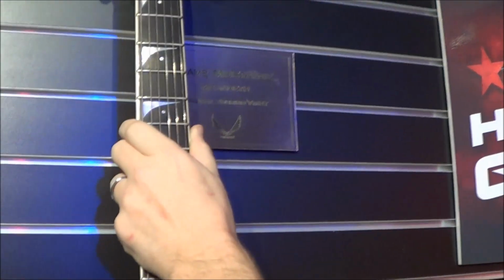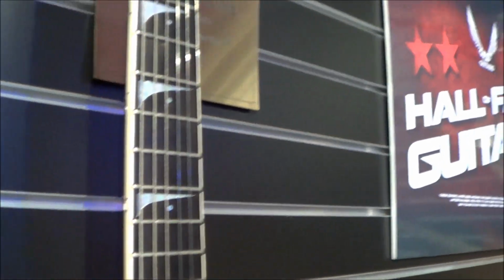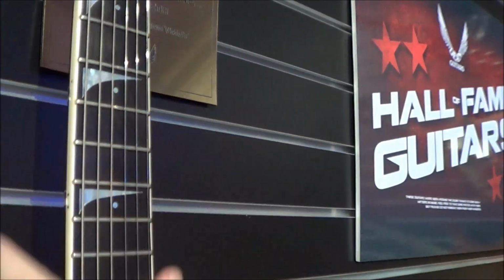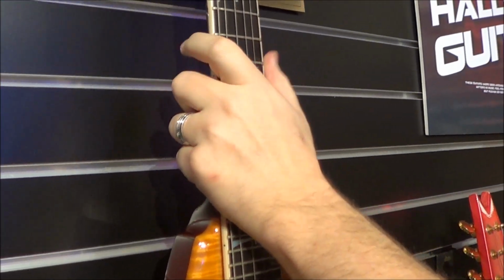And what kind of wood are we looking at in the back? Is that mahogany too? It's a mahogany back with a 5/8 flame top. Okay, and then that goes neck-through, right? It's a mahogany set neck with an ebony fingerboard. He spec'd out a slim D neck on the back of it that he likes.